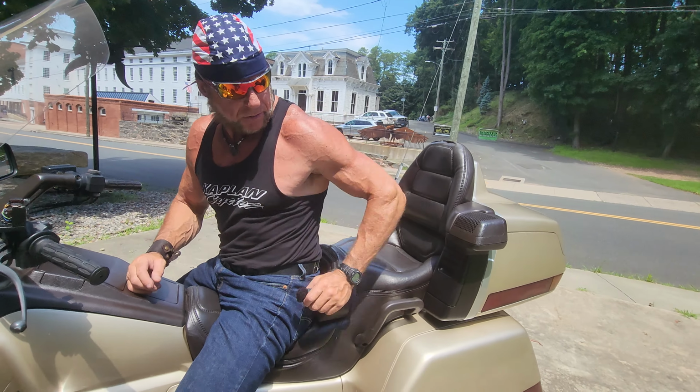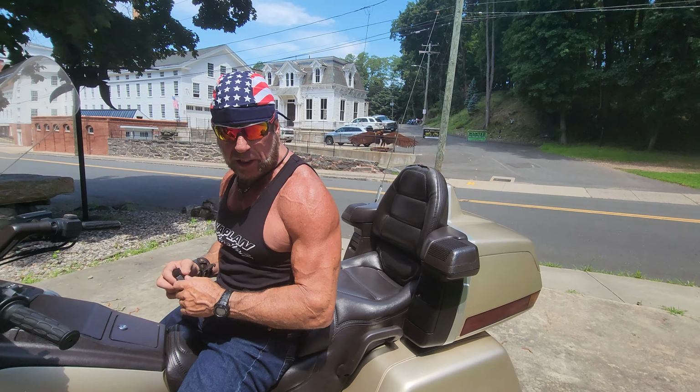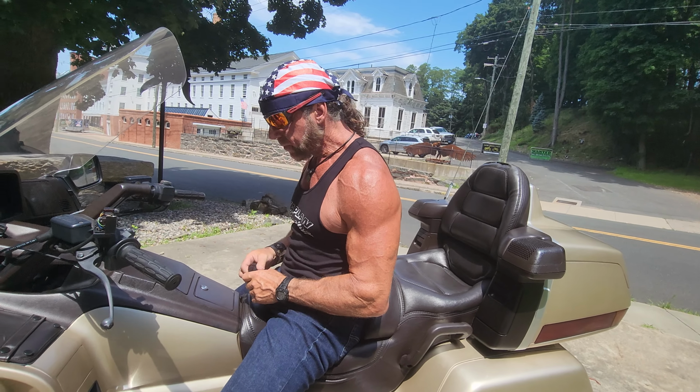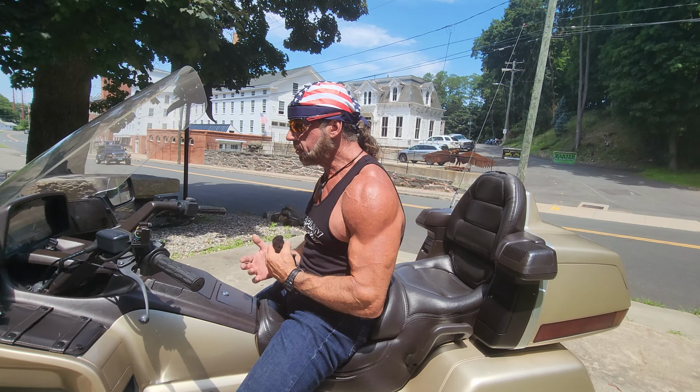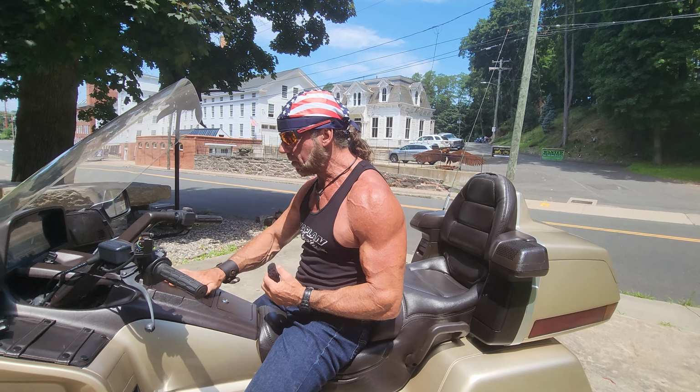It's got the little side guards on there. Has some storage containers with plenty of room to put the helmets and jackets in the back of it. The fit and finish on it is spectacular, and you'd be hard pressed to find one with only 31,000 miles on it.